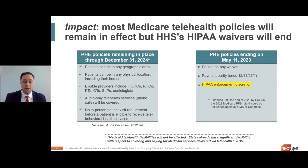And what's important to note here, with the expiration of the emergency on May 11th, through a law that the US Congress passed in December of 2022, just a few months ago, they actually decoupled the Medicare policies for telehealth that have been in place since the beginning of the emergency, all the things that have opened up that program, patients being in any geographic area, in any physical location, including their homes, expanding the list of eligible providers under the program to include community health centers, rural health centers, as well as several other providers, allowing for, in limited circumstances, audio-only services to be continued on. All of those things that expanded the program are actually going to continue on past May 11th through at least December 31st, 2024, although Congress is now considering legislation to make those even more permanent.